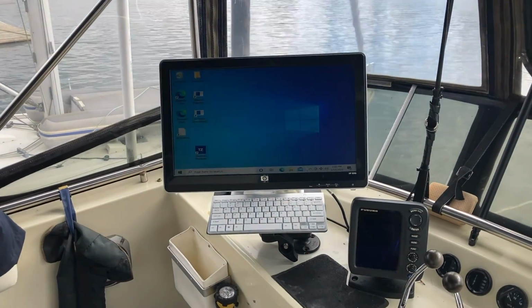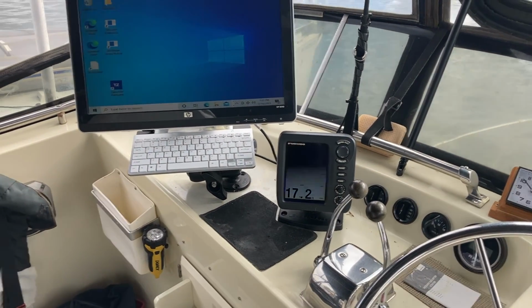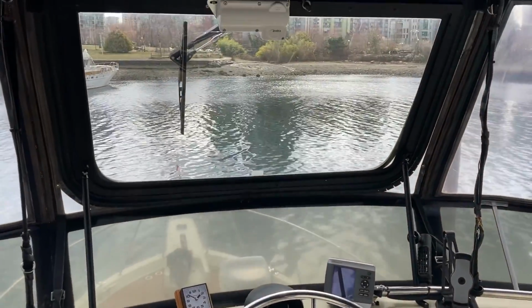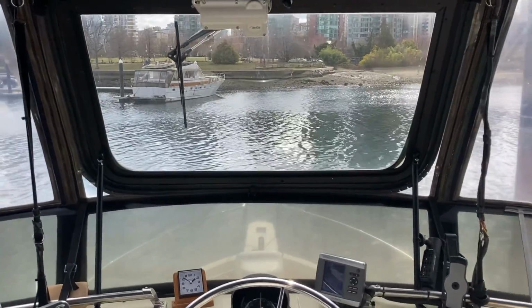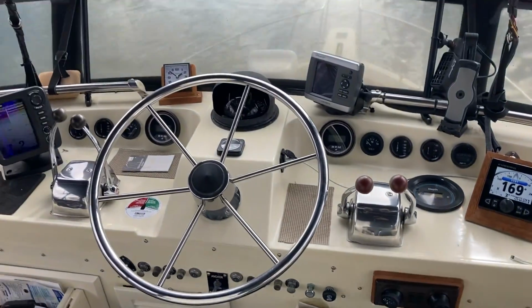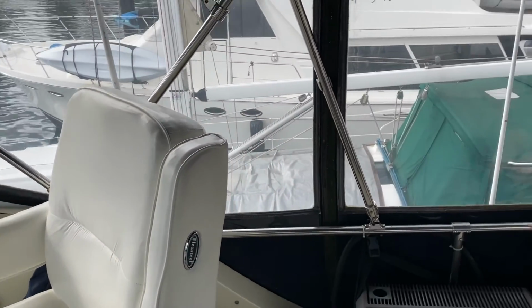Got a color Furuno fish finder with a bronze through-hull transducer. It's 3 years old, in addition to all the new Furuno equipment that we installed in 2021. There's that new wiper motor on the Clearview windshield. This can be opened for ventilation if you wish. Here's a new ICOM M506 VHF radio, which is connected for DSC, digital selective calling, distress function.